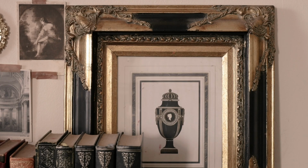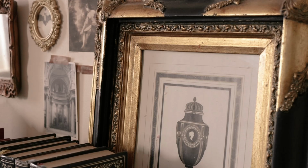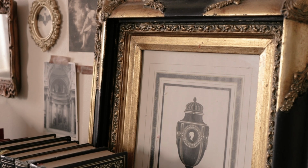This is another one of my favorite secondhand finds. The print inside is what it came with originally. I can't change it without destroying the back of the frame, but I've kept it as I think it really complements the black and gold details.